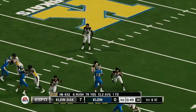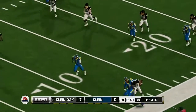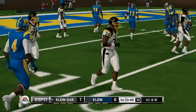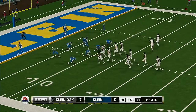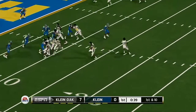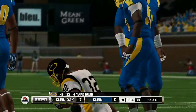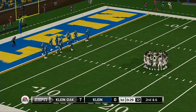Knocked out of bounds at about the 11. That makes it first and 10. From the 11-yard line, first down. And they get nice yardage on that run. That's a gain of four on the play. That makes it second and six.